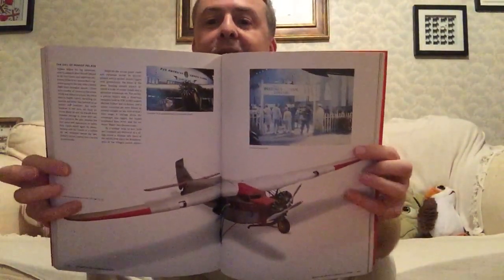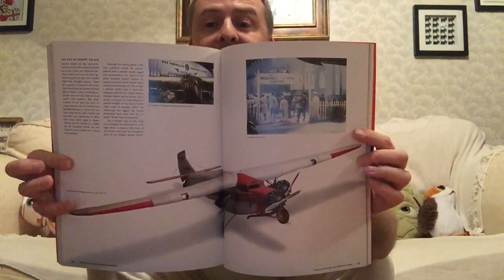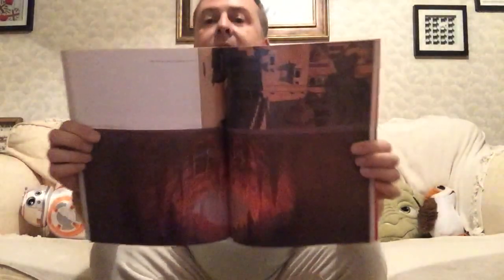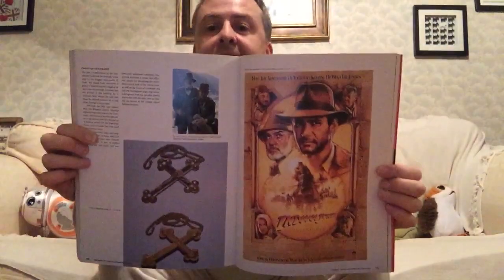Another plane, again, not sure if this is an actual one. Kind of looks like one of the Ford tri-motor planes, except it's only got one engine at the front. Oh, it is a tri-motor airplane model. I didn't actually see the way the book creases the other engines. And then the caverns. And then the Last Crusade.